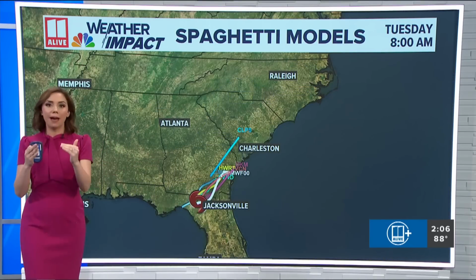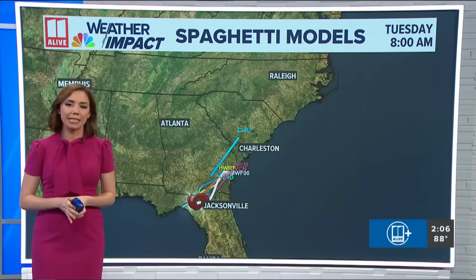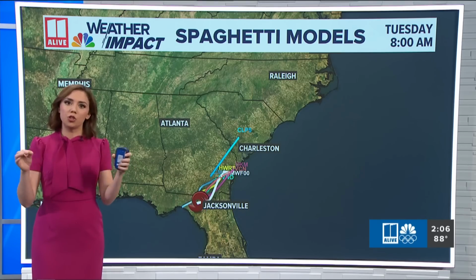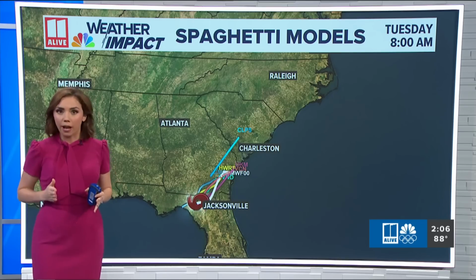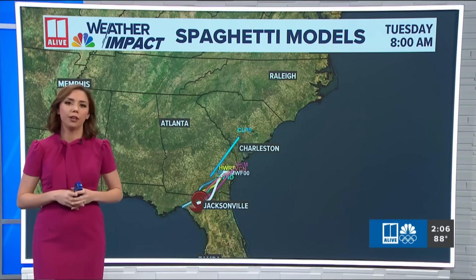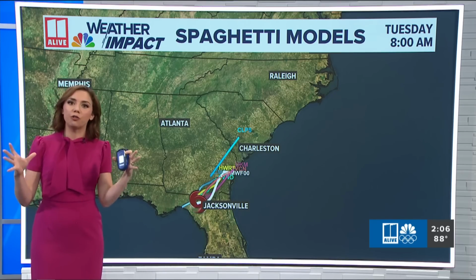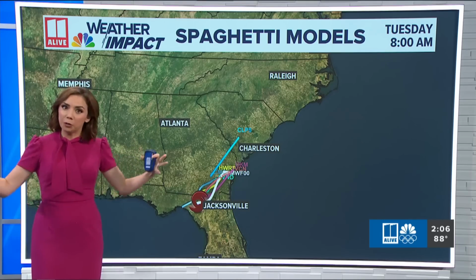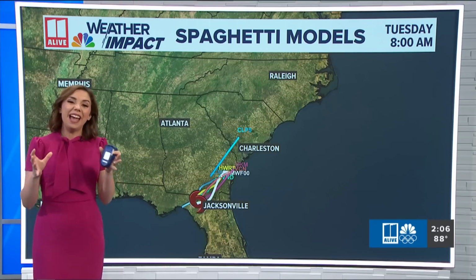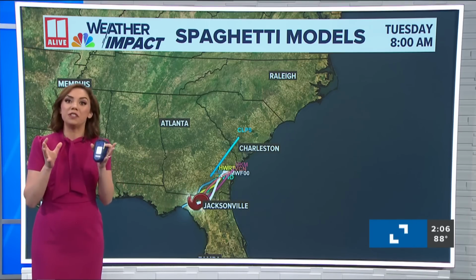Now, here's the thing about Debby that we've been talking about for several days. The steering currents with this storm. Tropical systems don't know where to go on their own. They don't have a trajectory in one location or another. They get steered by larger features in the atmosphere. Well, with Debby specifically, it's been steered by two big areas of high pressure, and this thing's going to slow down to a snail's pace.